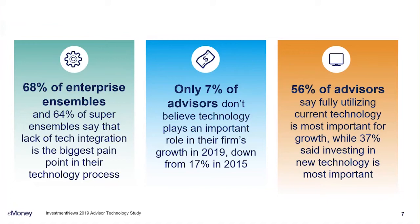And when asked about what's most critical to achieving their firm's goals for growth, 56% of advisors say fully utilizing current technology is most important, compared to 37% who say investing in new technology is most important. So once again, larger firms were much more likely to say that better using current technology is critical for growth.